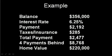Let's assume that your home value is about $220,000, and this is a very typical example in areas around Sacramento such as Elk Grove, some of the new communities in Rancho Cordova like Anatolia or Natomas, Roseville. With all of the new communities, this is a very typical example.